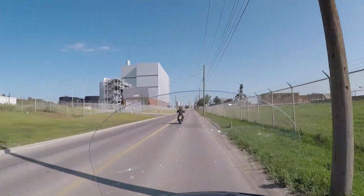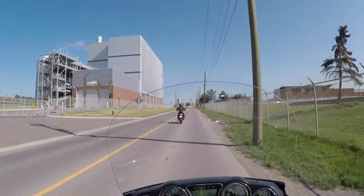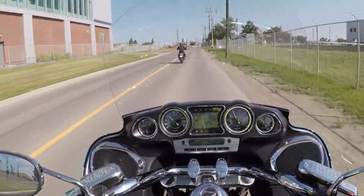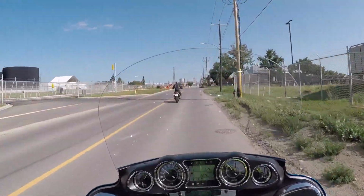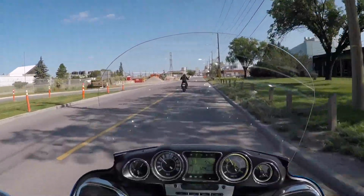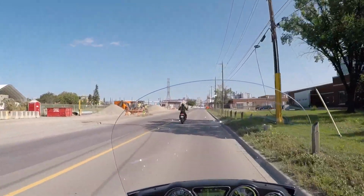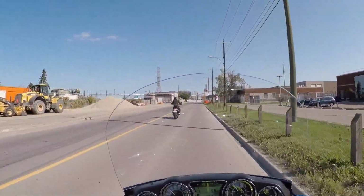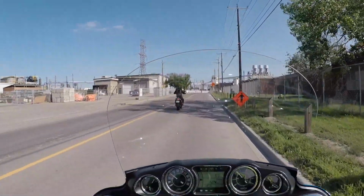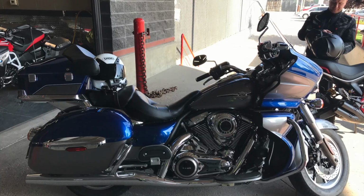So the 1700 is in fact a 1700cc, 103 cubic inch. 6-speed where 5th and 6th are overdrive. Belt drive. 38 liters a side on the side bags, and I believe it's a 58 or 59 liter top case. It does hold 2 large full face helmets. You'll see the pictures that I'll include with the video.